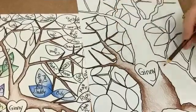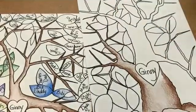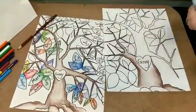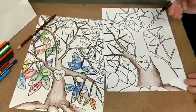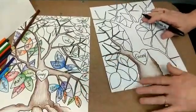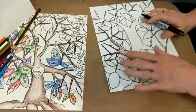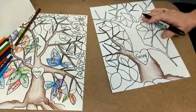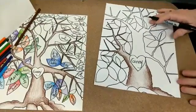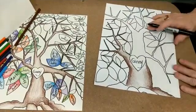You can keep doing that all over your tree. I would color in your tree and then take a break and think about all the special people in your life, all the people that mean a lot to you, all your grandparents or your aunts or your uncles or your cousins or your best friend down the street or your favorite teacher or your minister at church.